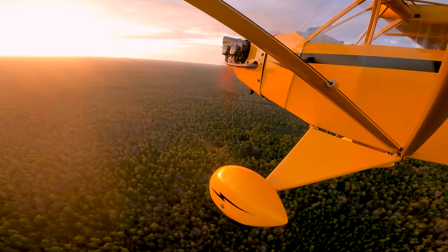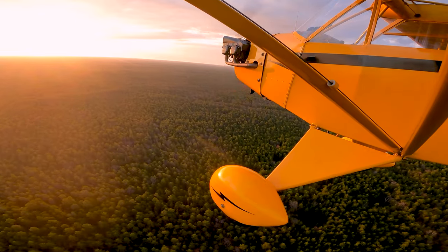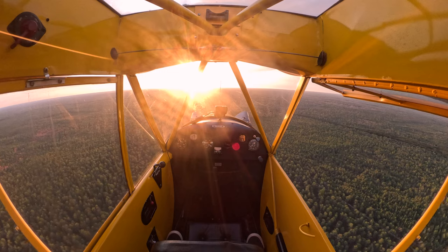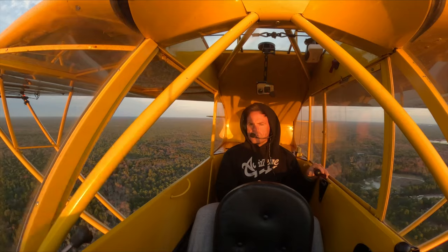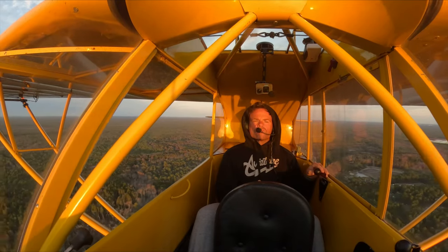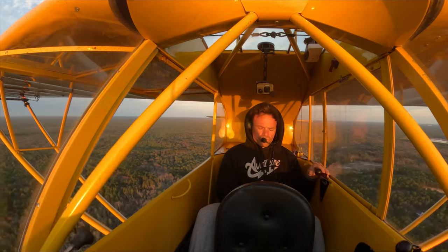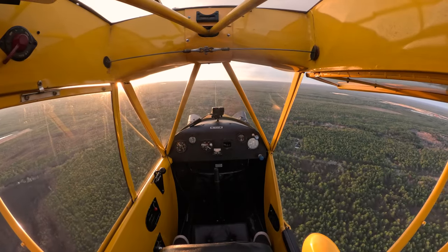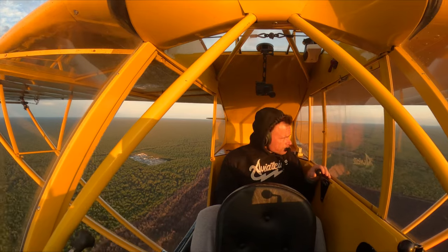And listen, Jersey gets a bad rap because of the taxes and all that stuff, and people think of Newark, but this is actually a really, really beautiful flight, a really pretty area in Jersey. Nothing but pine trees, you head out over the ocean, the sun's just beating in your face, it's pretty awesome. All right, here I am entering the downwind from Miller.